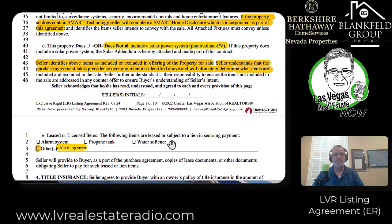If you have a solar system, you want to identify how it's held. Is it owned outright? Is it financed? Is it leased? Is there an energy agreement? Whatever that is, we need to make sure that that's going to be involved in the contract also, not just the listing agreement, but we want it in the contract.